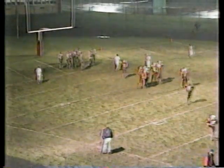Now, very big drive for Berkley. This is a key. I'm quite certain they'll go for the 2. It'll be interesting to see what they do. They fooled me. They've gone up the middle when I thought they'd pass, and passed when I thought they'd go off tackle. So this will be a very interesting call on the extra point.